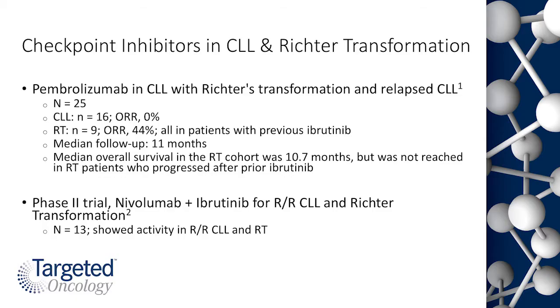Yeah, so there have been several clinical trials which are ongoing right now, looking at some novel strategies. One of the strategies, which I think has the most data right now, is checkpoint inhibition. This work initially came out from some pilot work done at Mayo Clinic, and they have subsequently reported their findings, where they showed that in 9 patients with Richter's, 4 of them had a response, and most of them were ibrutinib-treated patients. Interestingly, in that particular series, they treated 16 patients with CLL, and this was with pembrolizumab, single agent. They did not see any response, but again, 44% among the patients who had Richter's transformation. And the median overall survival for the Richter's cohort was 10.7 months.